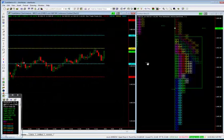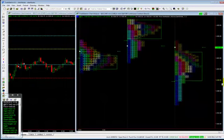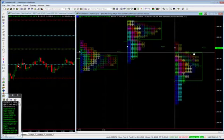We did get higher. Let's look at the market profile. Value area low, value area high, point of control. These are all very, very important for tomorrow. So point of control, right at 1450 half. Value area high, where did the sellers come into the market? Sellers came into the market at 1453.